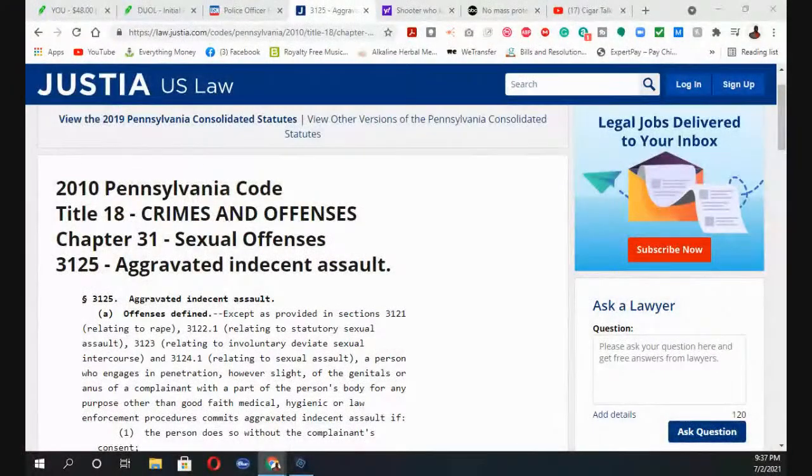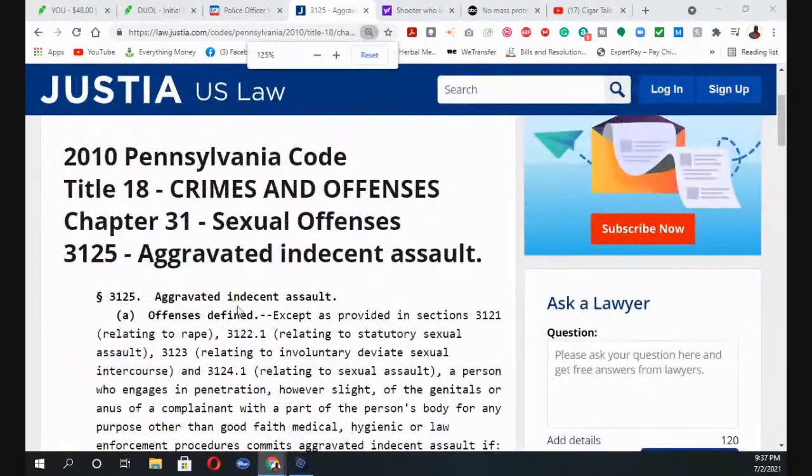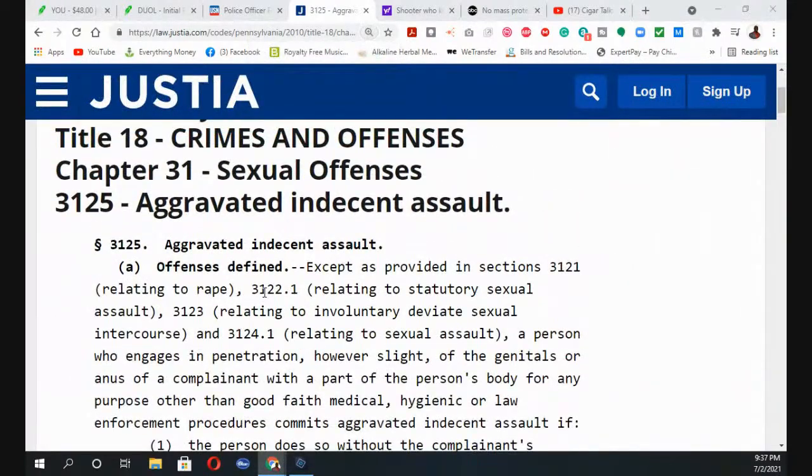Let me tell you what Bill Cosby was convicted of. Bill Cosby was convicted of aggravated indecent assault. And let's break this down even further. I know there's some fine print. I'm going to try to blow this up as much as I can here, family. Let's just read this one.